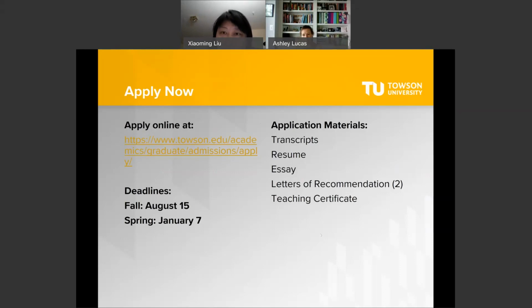The application materials are one copy of official transcripts, a resume, a short essay stating your career goals and what you expect from this degree, why you want to get a master's, two letters of recommendation, and a copy of your teaching certificate.